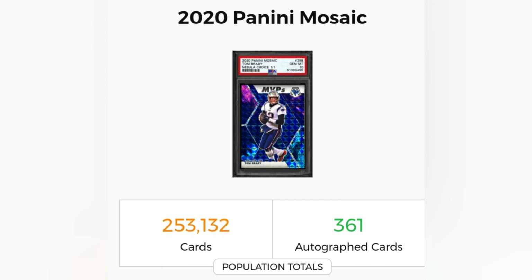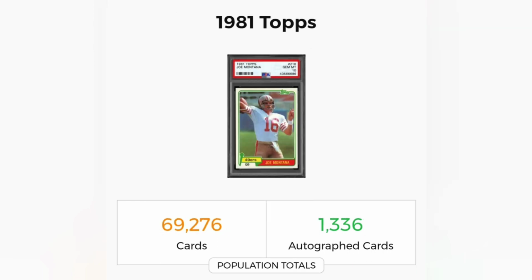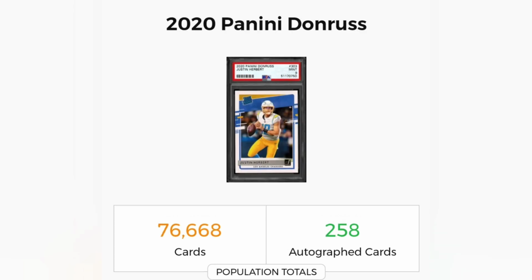They correlate, no doubt. There's a high pop count. That means there was a lot of that card printed. You can see 1981 Topps Joe Montana. He's one of the all-time most graded cards, and there's less than 70,000 cards total graded with PSA in the 1981 Topps football. However, 2020 Panini Donruss, over 70,000 cards graded with PSA. It's a lot of 2020 product.